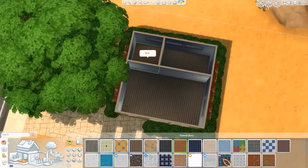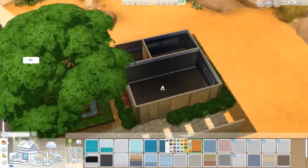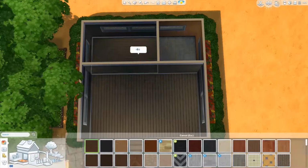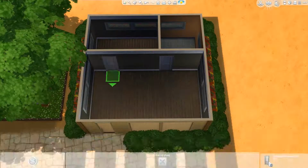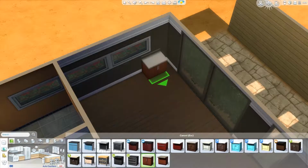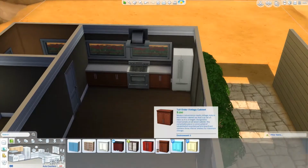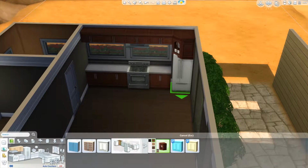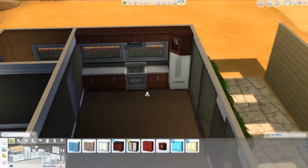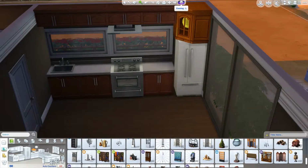Anyways, for the inside, it's really a cozy design. I used a lot of those wooden styled furniture, and I used a lot of objects that I rarely use. For example, these counters, because if you noticed from my other builds, I really do like using the modern counters and the modern cabinets, like the ones from the kitchen stuff pack and the spa day. I usually use those, or the base game ones.